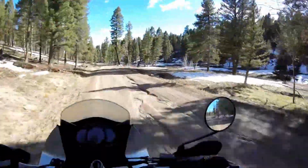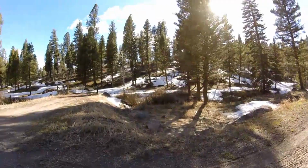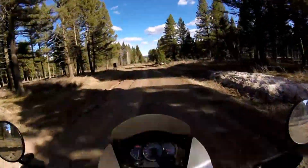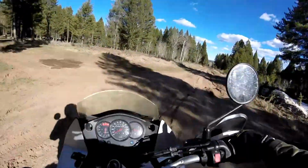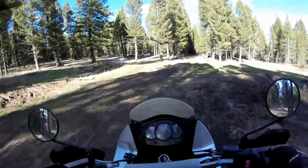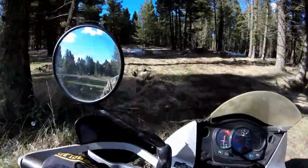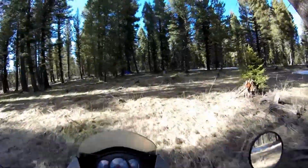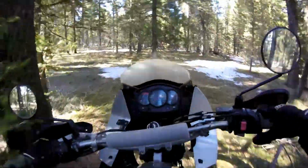Some ruts here. Watch out. Okay, this is going to be my approach tomorrow, because there's some really nice snow fields really close up there. Straight ahead are the Teton Mountains, the border of Wyoming over there. Still a little slippery out here. I'm going to park the motorcycle close to my tent. There it is. And I'll lock up to this tree right here.